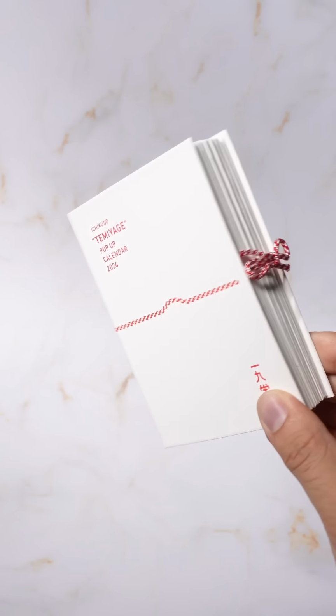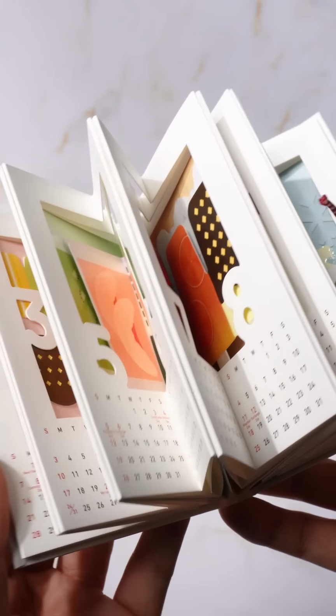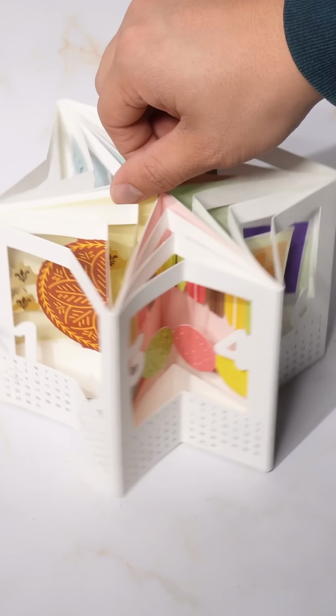The Temiyage Calendar is packaged in a traditional style gift box. It opens in a star shape to display popular gifts in Japan.